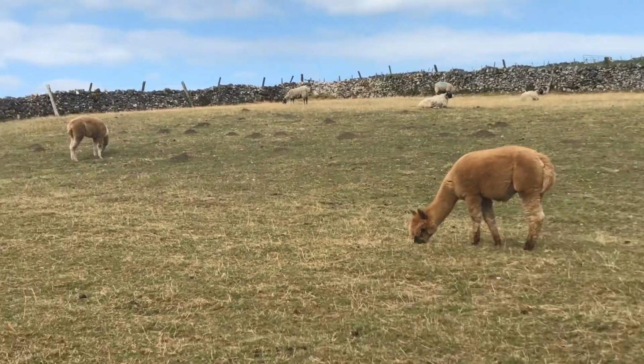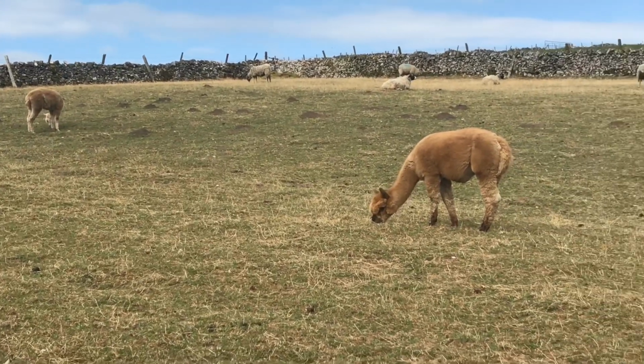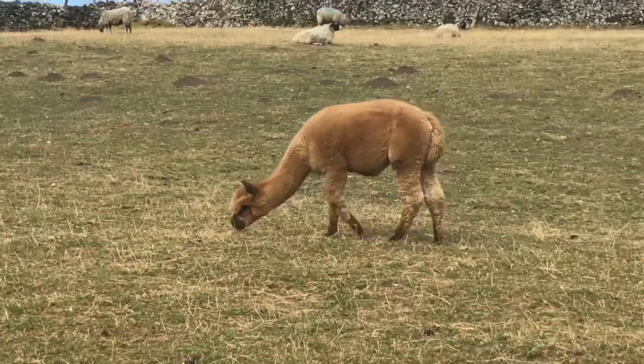Now we've got an alpaca. A couple of alpacas. Hey, alpaca.